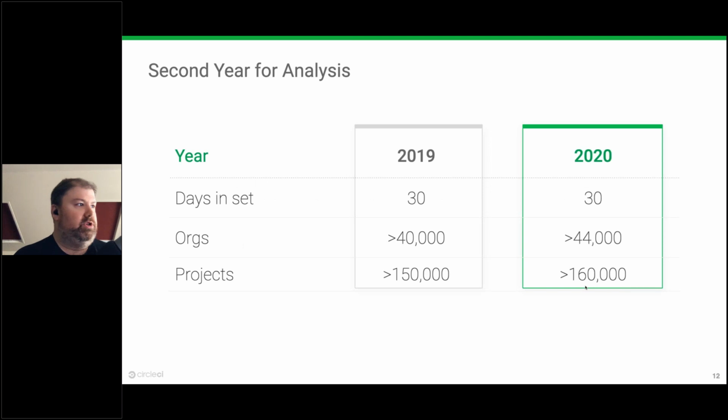So we do 30-day increments in data sets. And for some of the trending, we'll do multiple 30-day data sets so you can see month over month in a couple spots. Our organizations, we've grown a little bit in 2020. Our number of projects in the sample grew a little bit in 2020, and that's basically just because of platform growth overall for CircleCI.